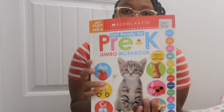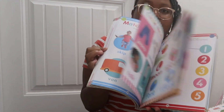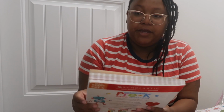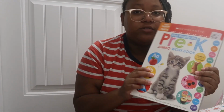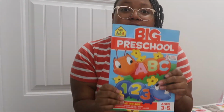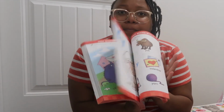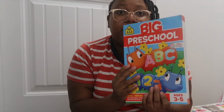So then we also have this little pre-K book. Like I told y'all, we're getting ready for him to go to pre-K, and I want to make sure he's prepared. So we got this from Walmart, and it was $12. We also have this workbook. This one was from Amazon. I think it was like $5.99. So we go through this workbook as well.